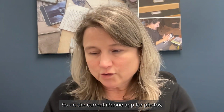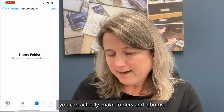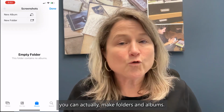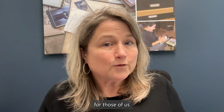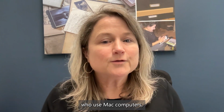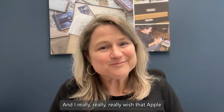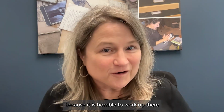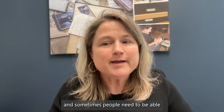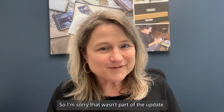So on the current iPhone app for photos, you can actually make folders and albums, and I'm wondering if that's going to be around. For those of us who use Mac computers, I'm curious to see how that integrates. And I really, really, really wish that Apple would update their iCloud Photos website, because it is horrible to work up there, and sometimes people need to be able to download their pictures. So I'm sorry that wasn't part of the update.